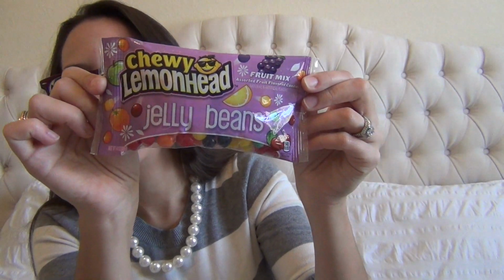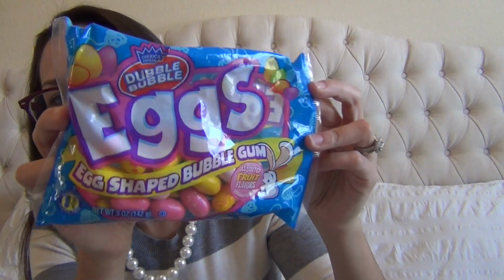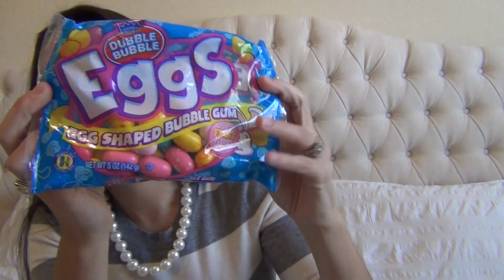And they're just Lemonhead chewy jelly beans. And then these eggs. These are gum eggs, so they're mainly going to be for Jamie and I, but I just thought it would be cute to put it into their eggs. She's never had gum. She tried it one time, I think yesterday, just because she saw me chewing gum. So I was like, okay, give it a try. And she hated it and she just spit it back out.